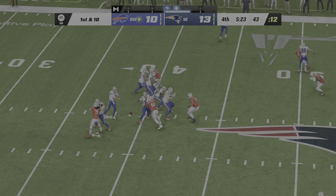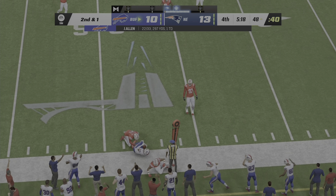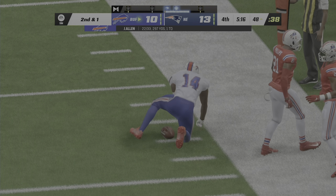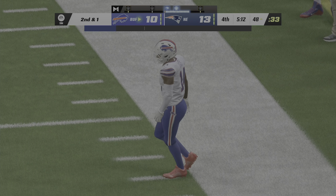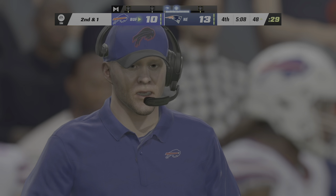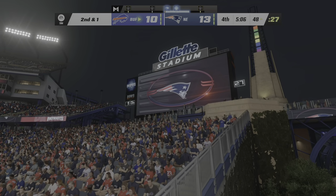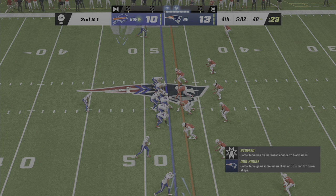Throwing on first down is Allen. It's complete to Diggs. And they're able to work this across midfield to the 48. They like going to him in the slot. He catches another one. I think this comes under the heading of, until they stop him, why not go back to it? He has something going really well. Great working relationship with the guy throwing the ball, and they keep making the connection.